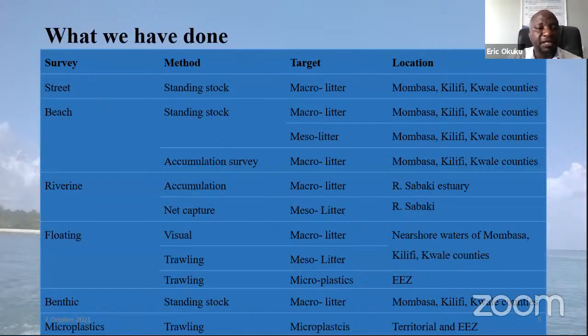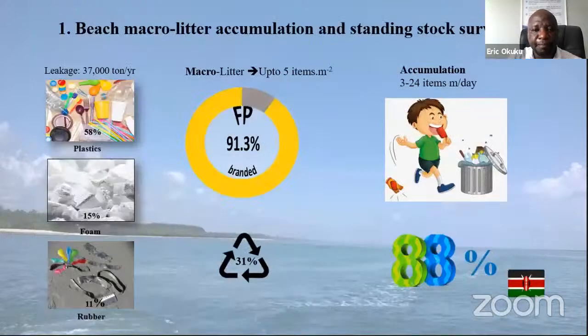So we've done a lot of things. We've done surveys in streets, in beaches, in riverine areas. We've quantified the floating litter. We've quantified the benthic litter that is at the bottom of the sea. And lastly, we've also looked at microplastics. And in the other surveys, we looked at both macroplastics and mesoplastics.